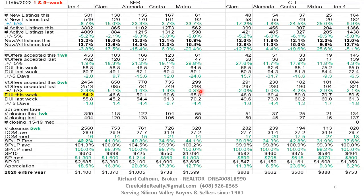Here is the data broken down so you can get single family homes on the left for each of the counties: Santa Clara County, Alameda County, Contra Costa, San Mateo, and all four blended together. You're looking at the number of new listings. Santa Clara County saw an increase of 15%, which is in sharp contrast to Alameda County and San Mateo County that saw a 23 and 33% decrease in the number of new listings.